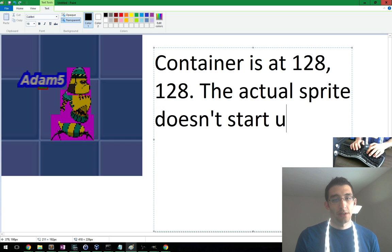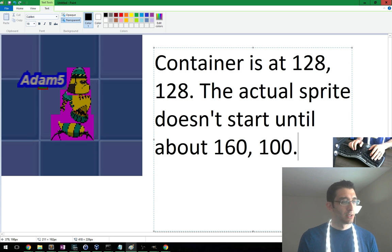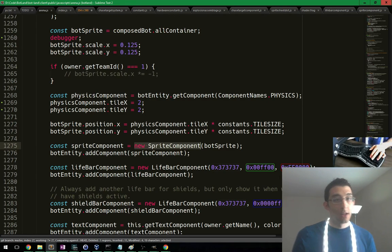Sprite doesn't start until about 160, 128. Or no, not even 128. Well, 160, 100. Well, there are a couple of things that I could do here.